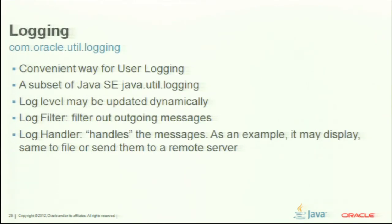Logging is another facility required by developers. So we borrowed a subset of Java SE, java.util.logging. I guess most of you are familiar with that. You can dynamically update the level of detail of information you want to see. You can have several loggers. You can filter out messages you don't want to see. You can have handlers that capture the logs. Let's say I want all the severe messages to go to my backend management system as alerts. Something went bad. All the rest I just capture locally and do something with it. So as a developer, you have a very flexible mechanism to work with.